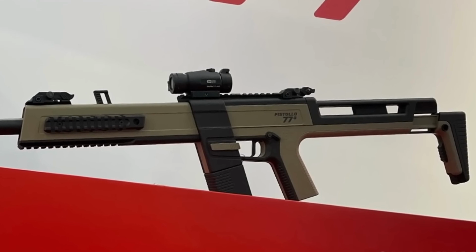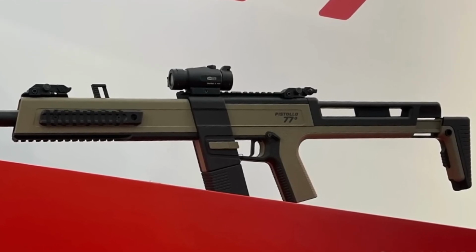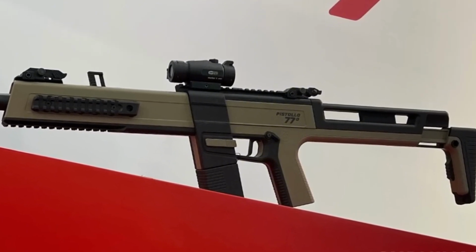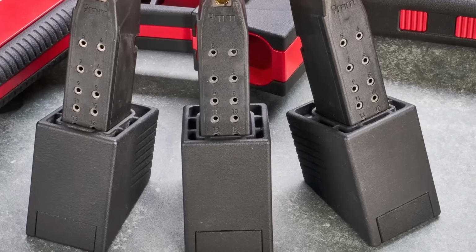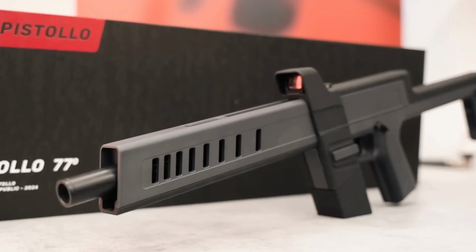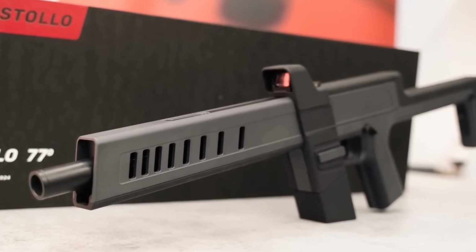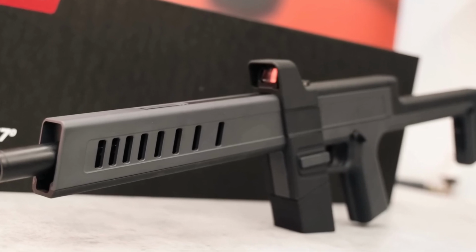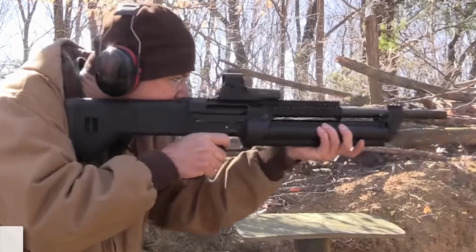Now here's where things get weird. You might notice something missing. Where's the charging handle? Turns out it's hidden in the middle, right on top of the barrel. Why, no idea, but it does make the design cleaner. The stock is adjustable by 50 millimeters and doubles as a safety mechanism, automatically unlocking the weapon when extended.